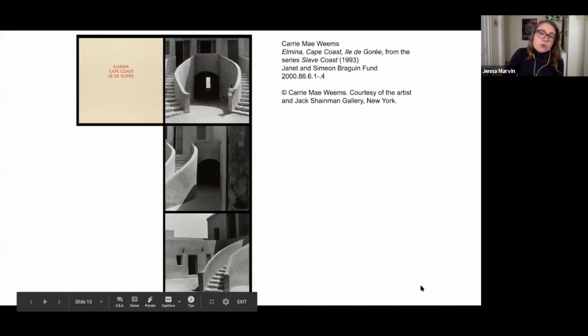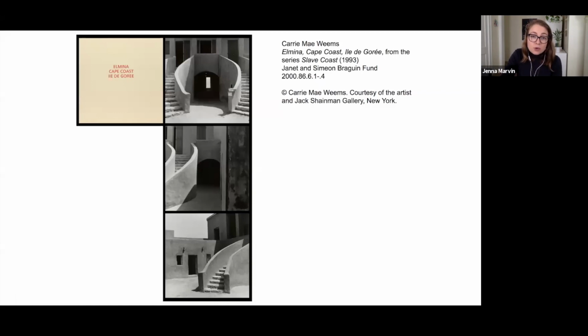Today, as part of the theme of imaging histories of enslavement, I would like to share with you all selections from a series of works entitled Slave Coast by the American artist Carrie Mae Weems. We see before us 3 photographs and 3 lines of text. The square black and white photographs depict the same architectural feature, a double staircase from different angles, yet no single photograph captures the structure in its entirety.